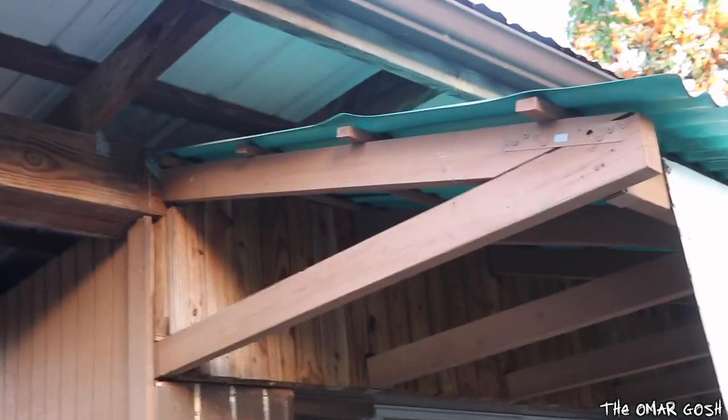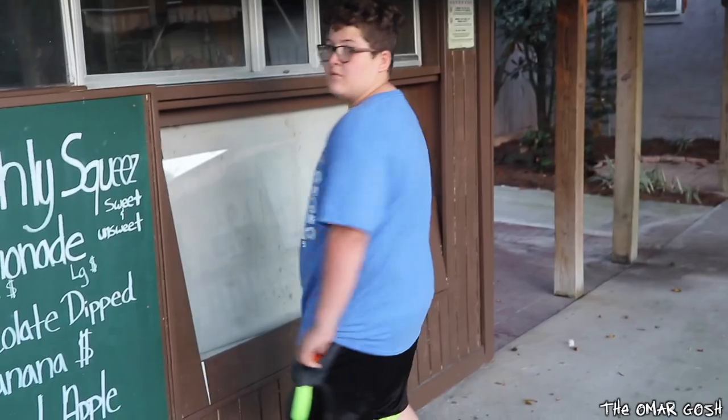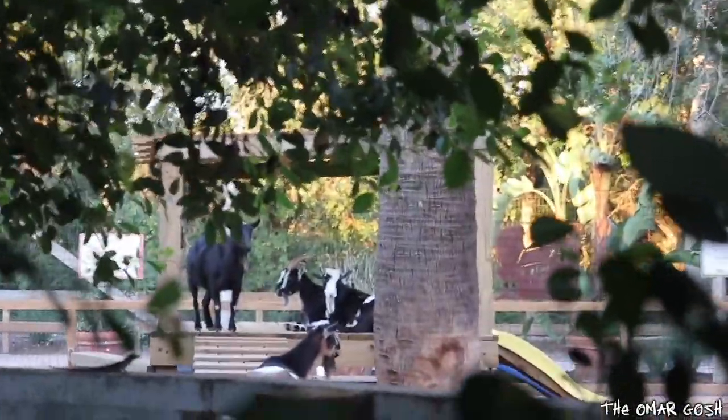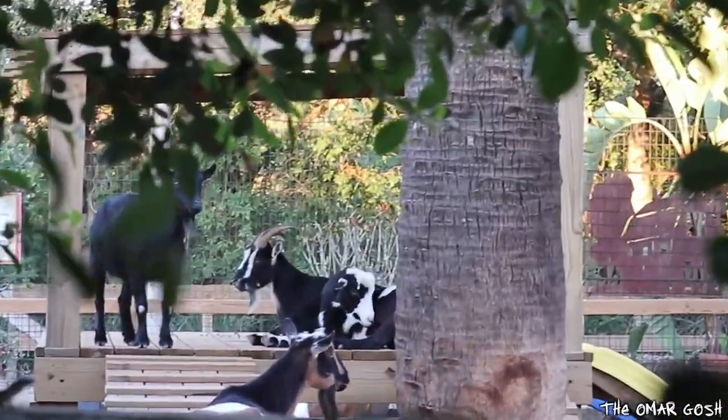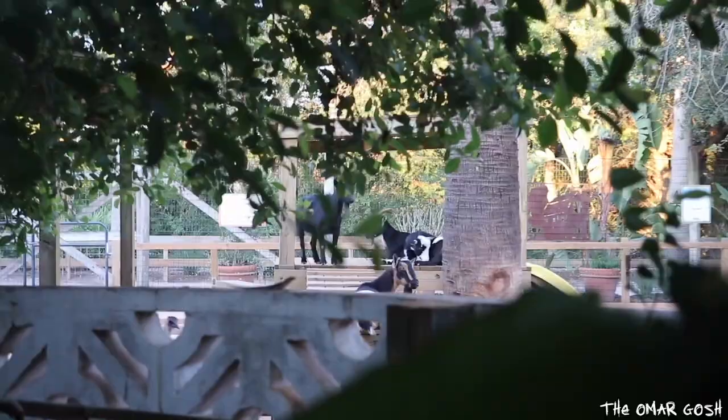Wow. Oh, come here, Boston. Oh, no, it's secure. Can you see him up there? No, he went down. Matthew's right behind you. Look at these guys. They're such good climbers. They do have goats here at Gatorland, and they also rescue these guys. I was going to take one in one time from Gatorland when I lived out in the country.